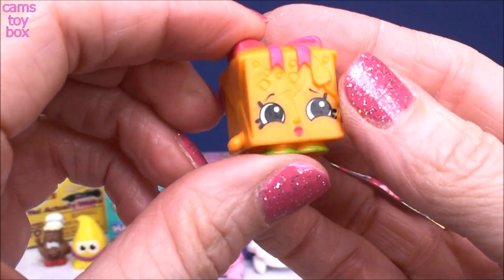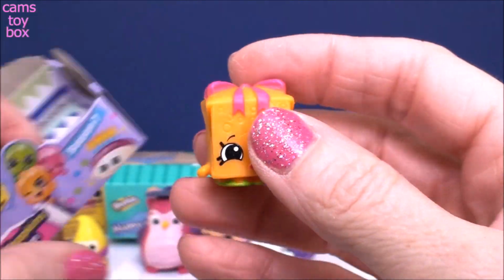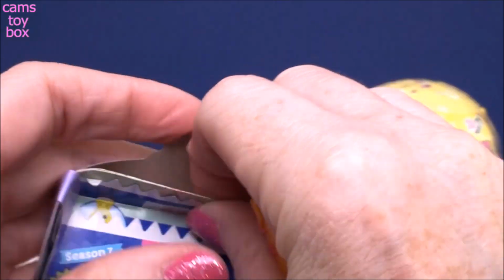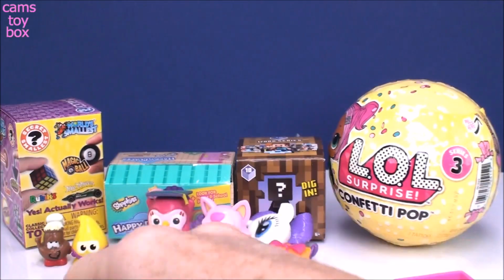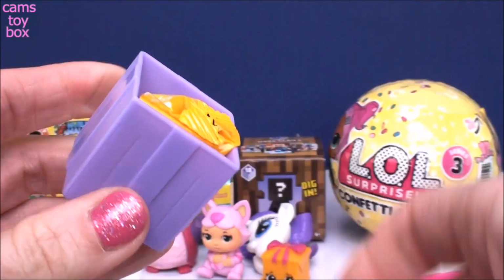And it looks like we got a little gift box. So this could be, probably from surprise party. What do you think? I don't know. The colors are a little bit off from that category. But you know what, let's open both of them and then we'll check our collector's guide.